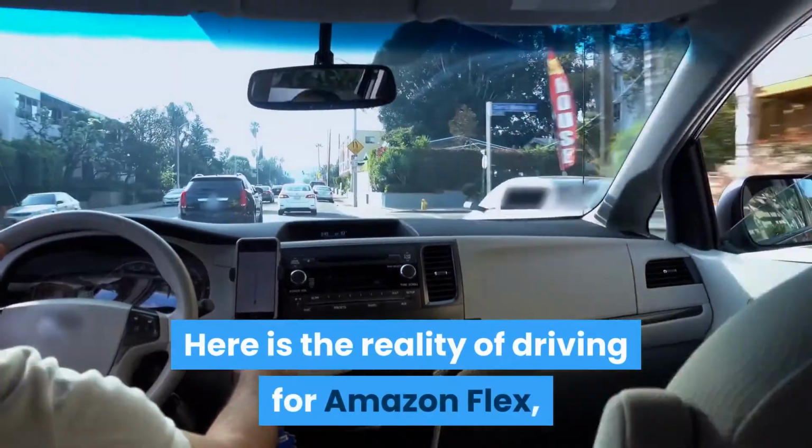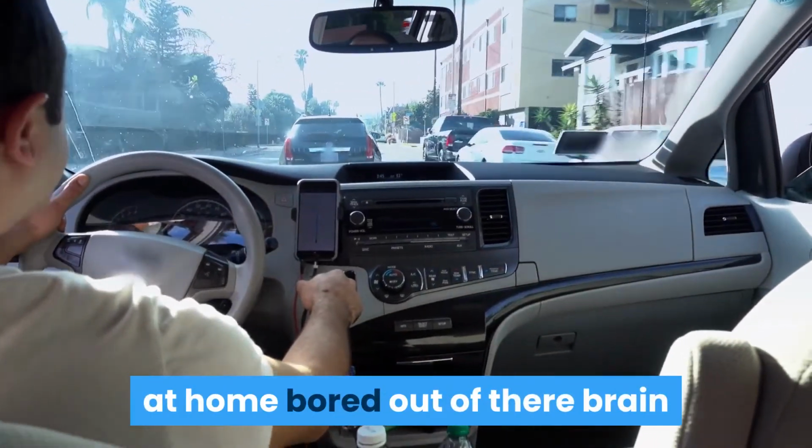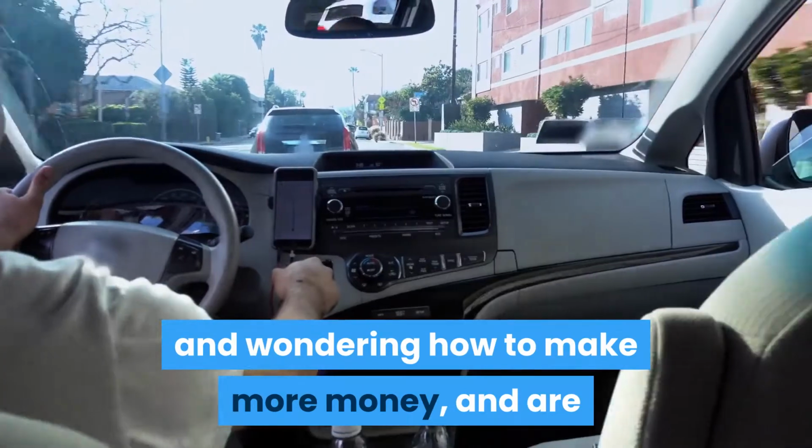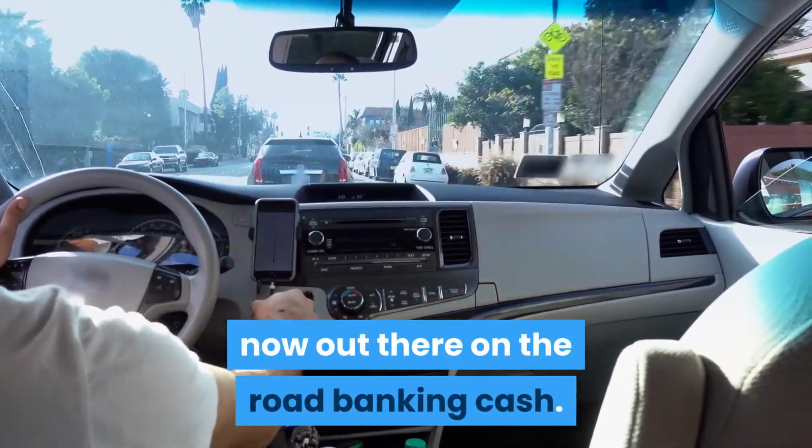Here is the reality of driving for Amazon Flex from different drivers who were at some point sitting at home bored out of their brain and wondering how they're going to make more money. And now they are out there on the road banking cash.